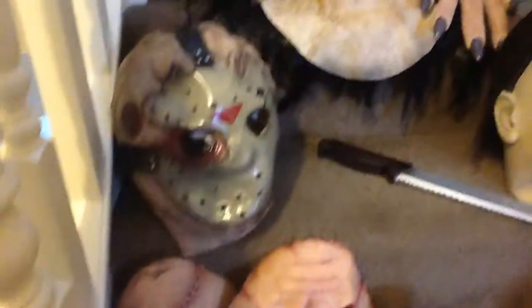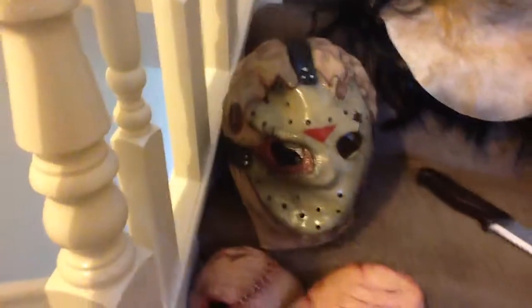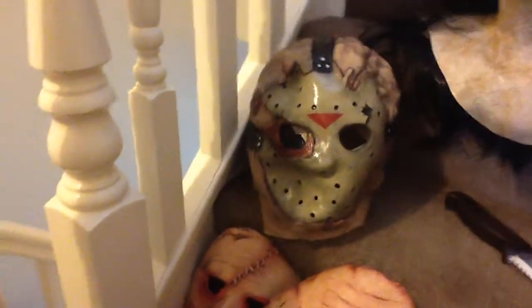And then moving on up here, you have the Jason Voorhees mask. A very straightforward, simple mask, but I just really love the design on this one.